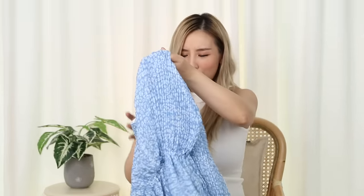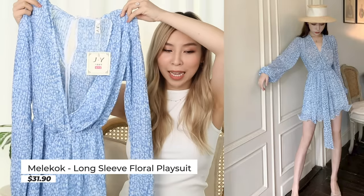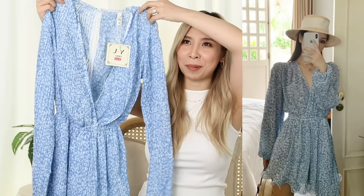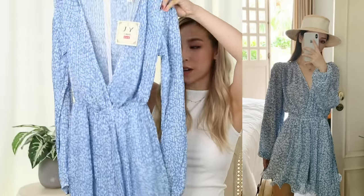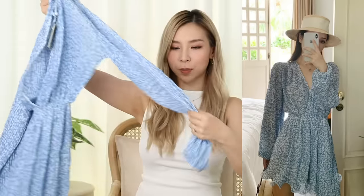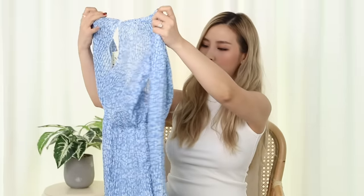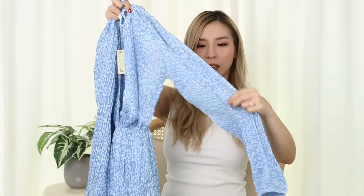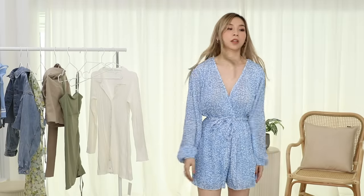Way better. Oh my gosh, was I in a blue mood? This is a play suit from a brand called Melacock. I hope I'm saying that right. But this one's also really affordable, $31.90. It actually feels pretty good. It doesn't feel that cheap. I think this will be perfect for like Singapore weather. And it's kind of like pleated, so it does look a little bit more interesting. It's much better than the other blue one.